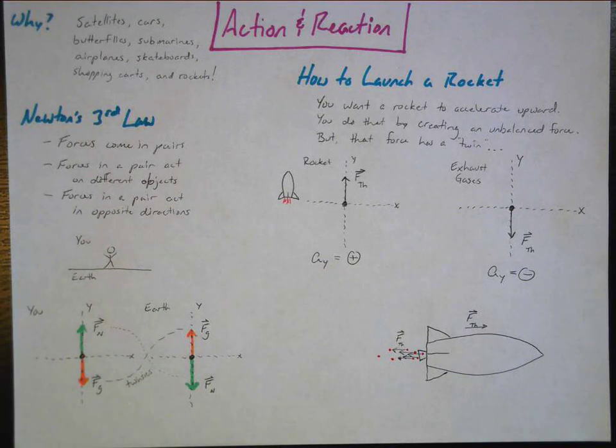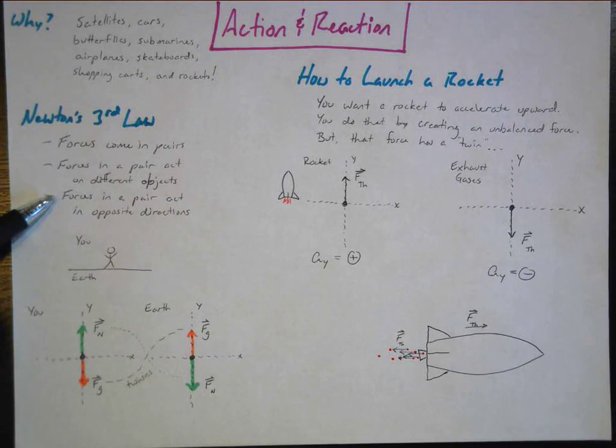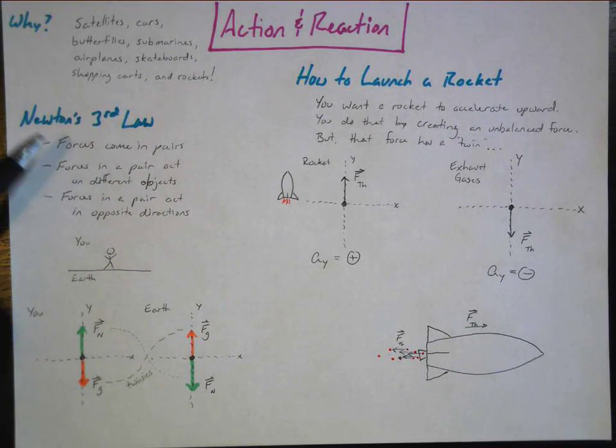Once you understand this and dive into it, it's pretty easy, pretty straightforward, but you'll see, there's some things you may not have realized yet. And it's really cool. So here it is. Here is Newton's third law. There's three parts to it. Third law, three parts. That's the way I like to try to remember this stuff.